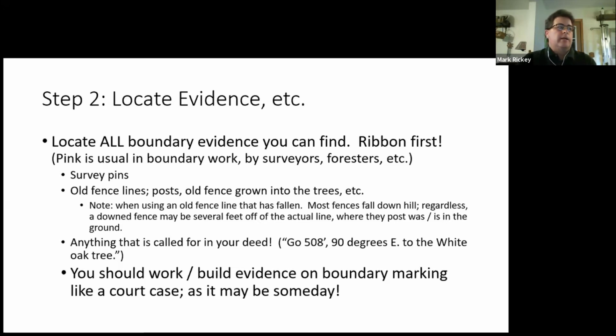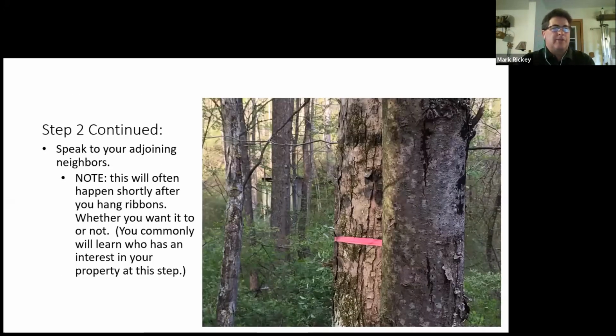So, all right. Step 2 continued. This one's kind of a fun one. And as you can see in the picture, another little evidence. If you look close to the left of the pink ribbon tree on the boundary, there's another shooting hut right on the boundary. So you'll learn who uses your property rapidly when you hang ribbon up. This will kind of get you to speak to your neighbors. As I tell you in this slide presentation, you should talk to your neighbors at the ribbon stage anyway. This will 9 times out of 10 happen whether you want it to or not. As soon as you hang the ribbon up, you'll find out who's using your place and who has an interest in it. They will come and talk to you on a regular basis and ask you what you're doing.